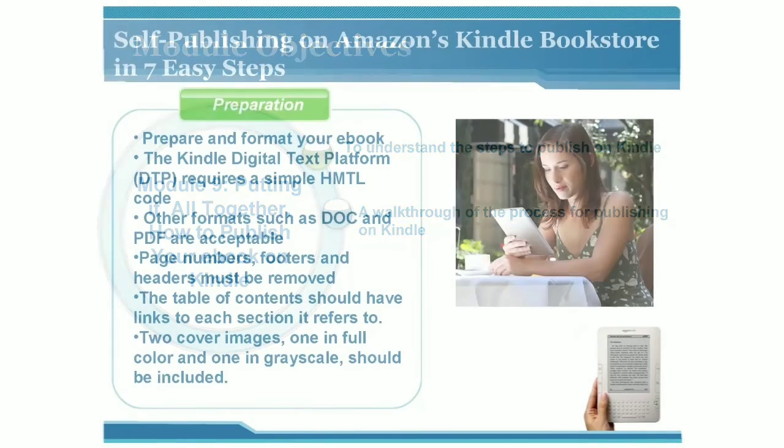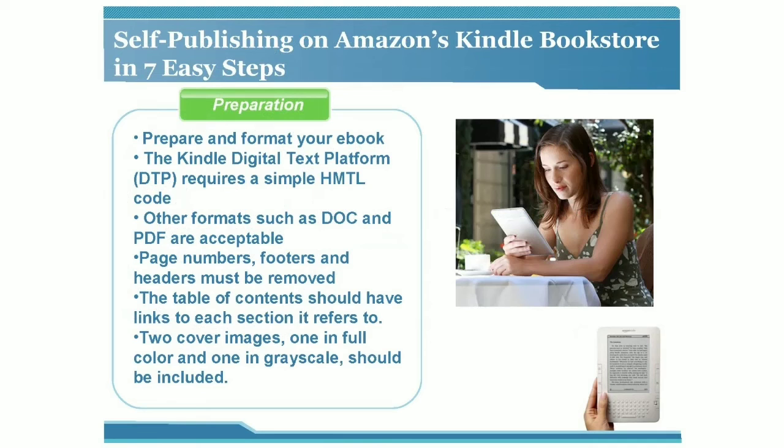Before getting started, you need to have your ebook prepared. Amazon sets the standards for formatting, so be sure to edit accordingly. The Kindle Digital Platform, also known as DTP, requires a simple HTML code without any CSS-style sheets. Other formats such as DOC and PDF are acceptable, but HTML conversion is preferred. You can do this by saving your document on MS Word to HTML.